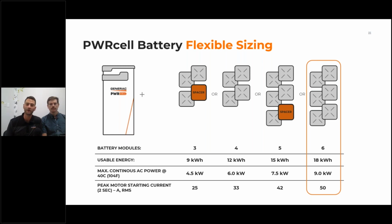whole home backup power. And that is going to be 9 kilowatts max continuous AC output and a 50 amp peak. And what we found is that with that single 18 kilowatt hour battery, we're able to start things like a 3-ton with a SureStart on them, which we sell through our partners at GreenTech, and additionally, run a heat pump water heater, and we'll show you how we do that.